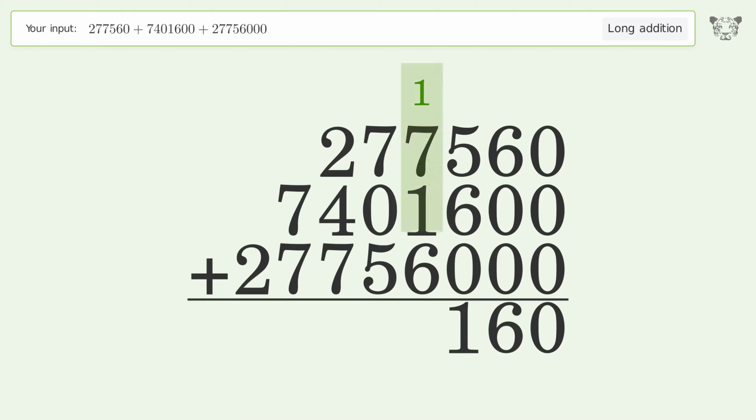1 plus 7 plus 1 plus 6 equals 15. Carry 1 to the 10,000s place. 1 plus 7 plus 0 plus 5 equals 13. Carry 1 to the 100,000s place.